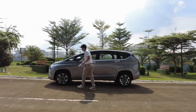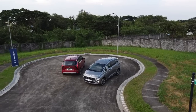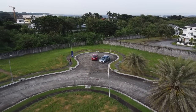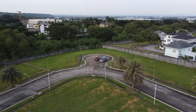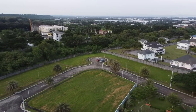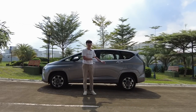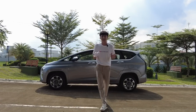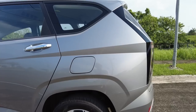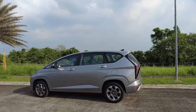And the creases here, we don't have plastic claddings. We do have creases here. As you can see in Creta, Tucson, Santa Fe, Palisade, we do have plenty of creases here and there. Very futuristic, very parametric. And this one has that. For its suspension, MacPherson in front and torsion beam at the back. So that is the usual setup that we get when you have a 7-seater MPV here in the Philippines. At least the Stargazer is on par with those other models.